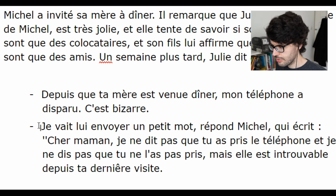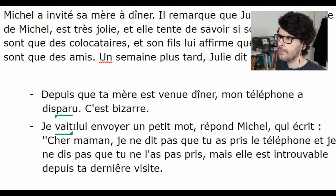So next line, "je vais lui envoyer un petit mot." So je vais is problematic here because if you're using je, I can only think of one exception, which is the simple future. Je will always take an S. I can't think of any examples where it doesn't.